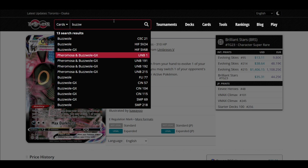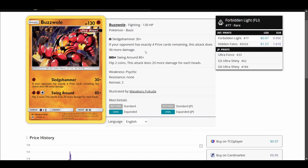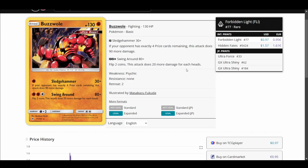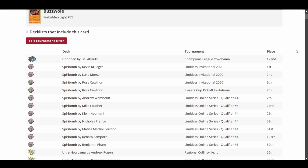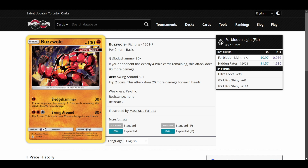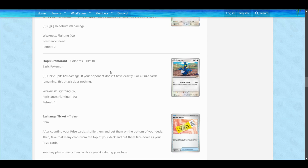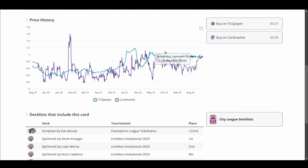Buzzwole, I think, was if they had exactly 4 prizes remaining, it did 120. Hitting for 30 was meaningful. You also had damage buffs with this deck. You had strong energy, and you also had Diancie Prison. There are some different buffs, but you had similar buffs there, and then you'd be able to attack with Buzzwole, but you could use the buffs on the 30 damage attack, like turn one, and be doing sizable damage. And you also hit weakness and had more HP, had a higher retreat, but also you had the second attack, which was playable at times as well.